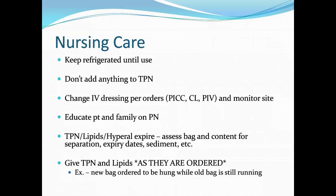The other thing is, we give TPN, we give the hyperalk, we give the lipids as they are ordered. So in other words, if a new bag is ordered while the old bag is still running, we stop the old infusion and start the new one, even if there's still 1,000 milliliters left in it. Same thing if the cycle is over, it's 24 hours and it's time to take the bag down, it doesn't matter how much is left in the bag, we replace it, right? I'm saying all this because typically when we have something like normal saline running as a maintenance fluid, if a patient's getting 100 mils of normal saline every hour continuously, and the bag starts to get low, we swap out the bags. That's all we do, right?